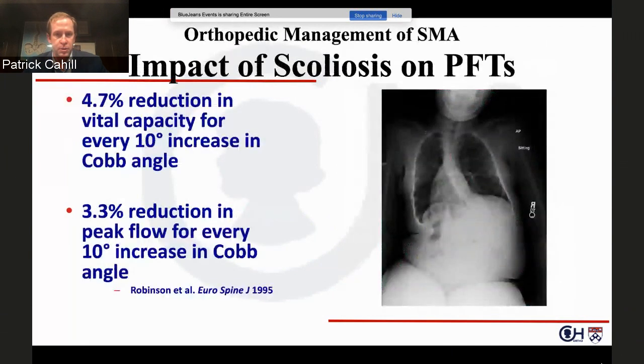One of the big things that we want to know is, does spine deformity affect pulmonary function in these kids? And there is some good objective data that says indeed it does. There's about a 5% reduction in vital capacity for every 10-degree increase in scoliosis. That's been correlated by a classic study.